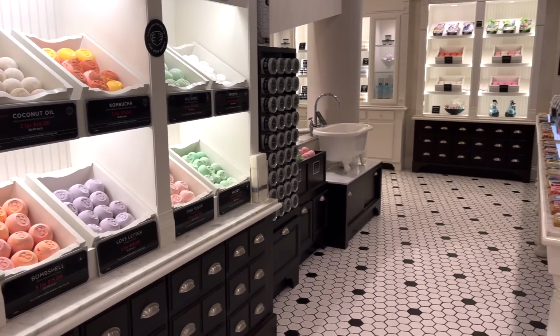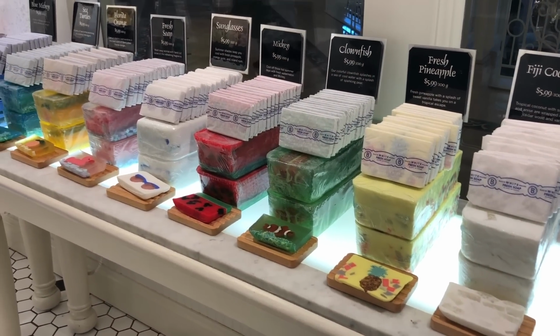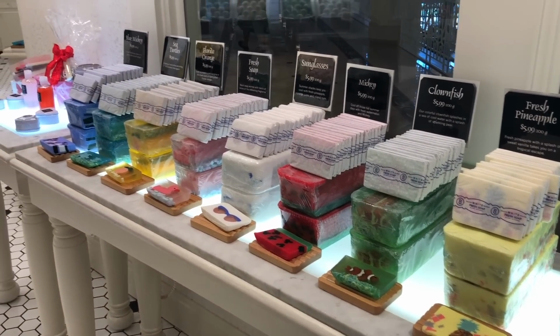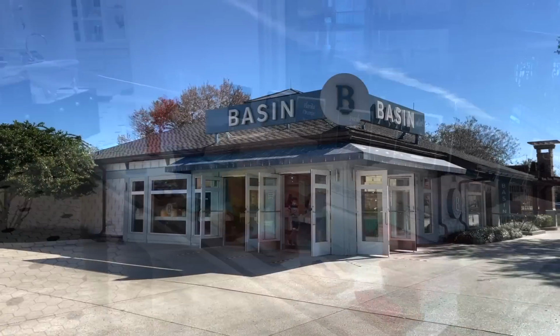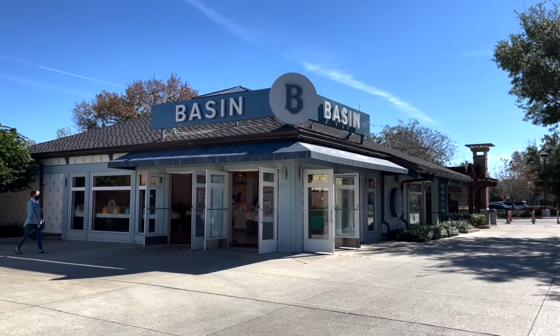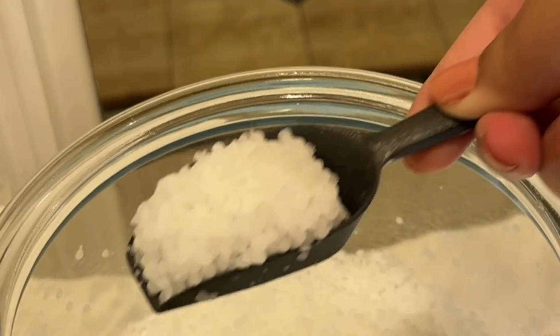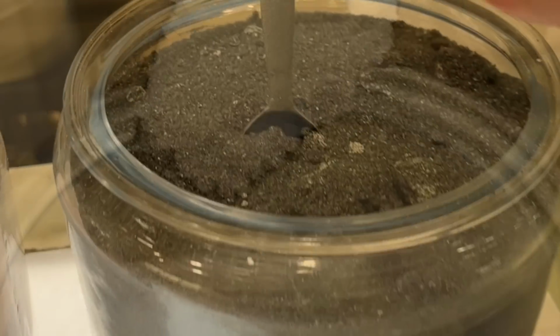This store offers everything that'll make you feel clean and moisturized, like bath bombs and soaps and shampoos and lip balms and a variety of other natural products. There's also a location in Disney Springs called Basin Fresh if you don't plan on going out of your way to visit the one at this resort. But Basin White also has a make-your-own candle offering, which means you can customize a candle to your liking with all sorts of different paraffin wax scents.